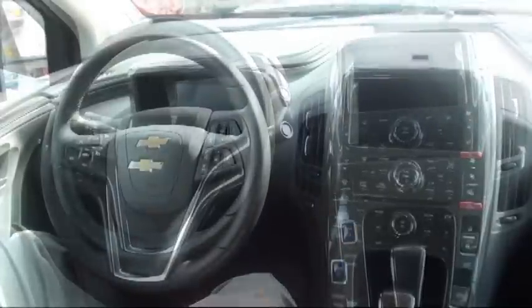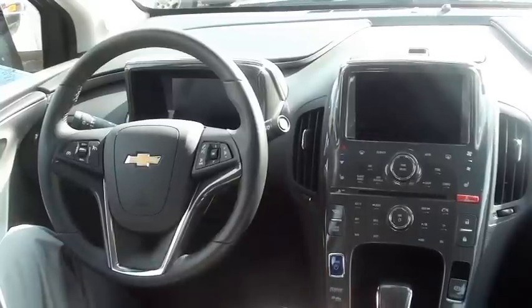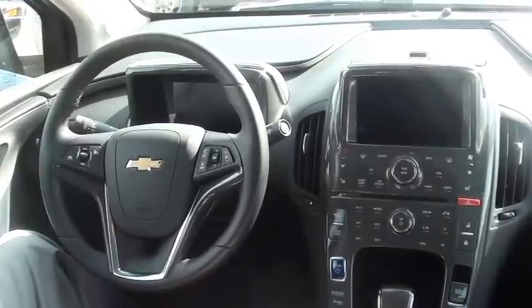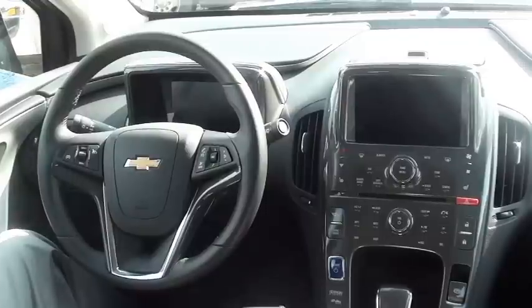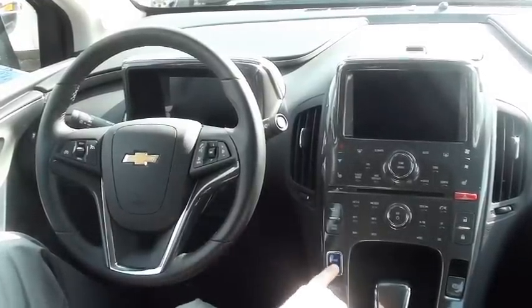And now the moment that you've all been waiting for, I'm actually going to turn on the Volt. Now the nice part about the vehicle here, I've got the key here in my hand, but there's no port to actually put the key in. It's all done remotely. The way you do it, you put your foot on the brake here, and you push the magic power button right here.